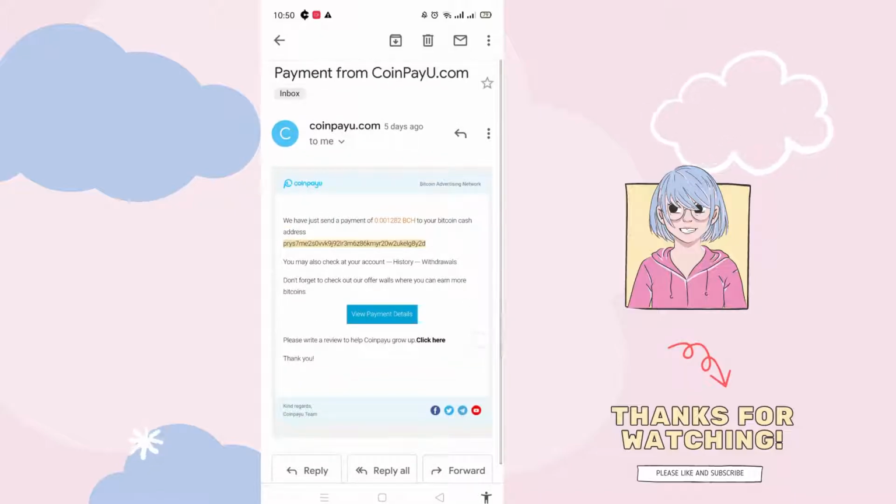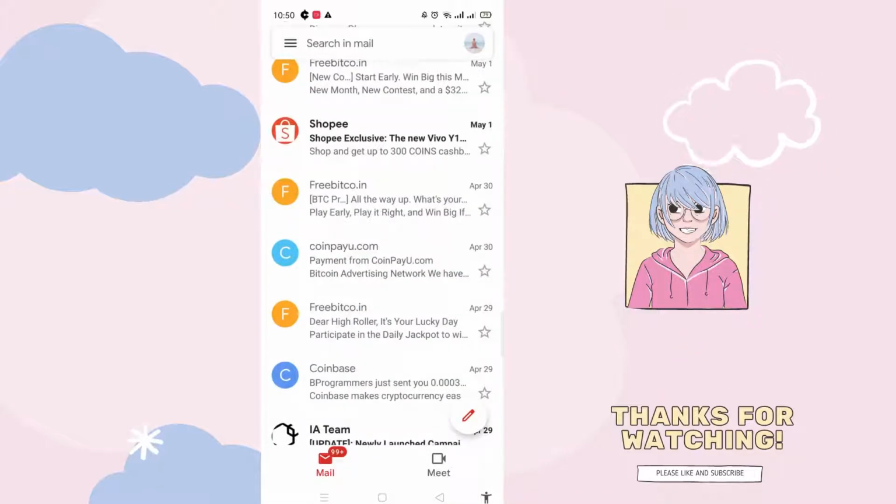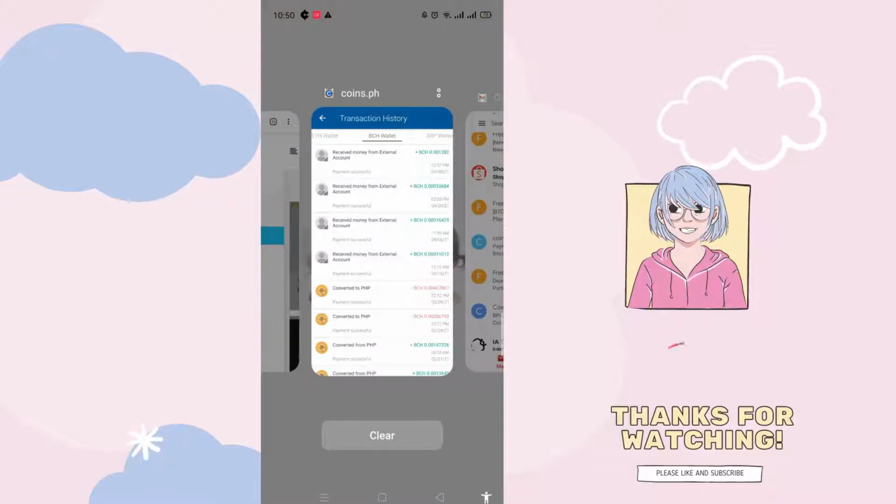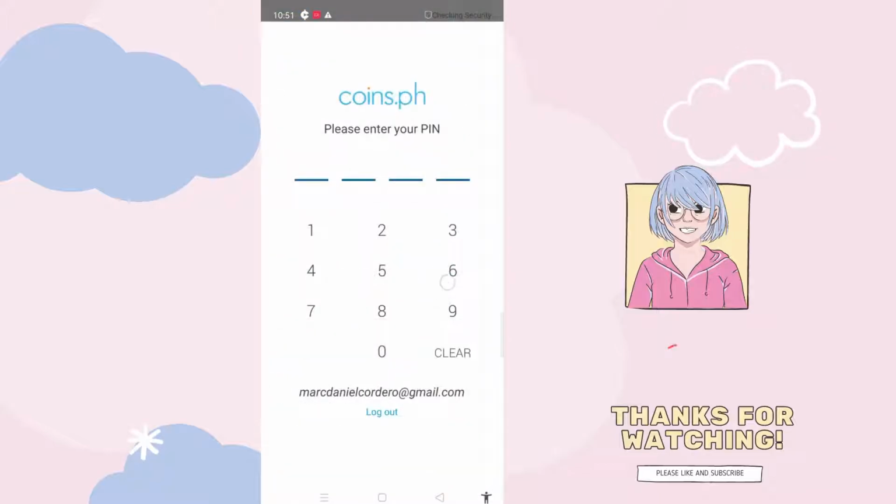So this is my email ad. Ayan. So yun. And then let's see kung pumasok po siya dito sa coins.ph ko. So this is our coins.ph. Receive money from external BCH 0.01282. 2:57 PM, 4/30/2021, April 30 ko siya na-receive. And then we also receive money from external account BCH 0.012. Ayan. So yun, naka-receive din tayo niyan. And that's it.